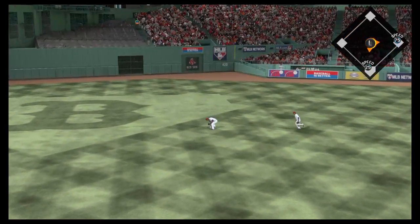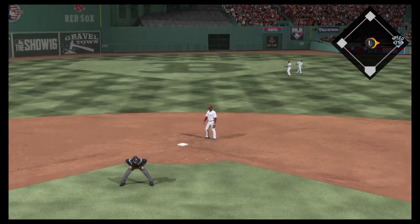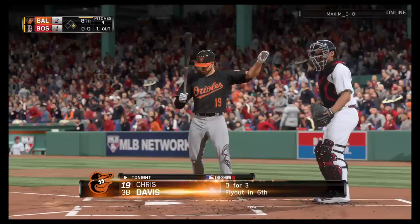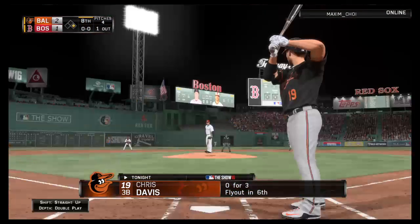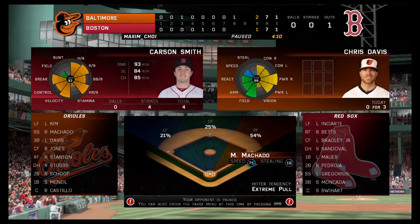And that gets through for a 1-out base hit. Coming in to score easily is the runner from third, and they've taken the lead here in the 8th. Chris Davis steps in with 1 in, 1 out, and 1 on here in the inning.